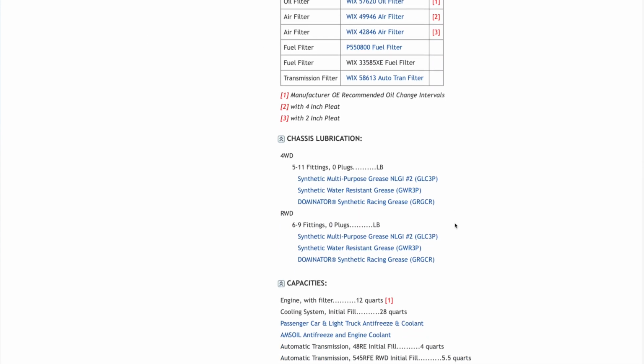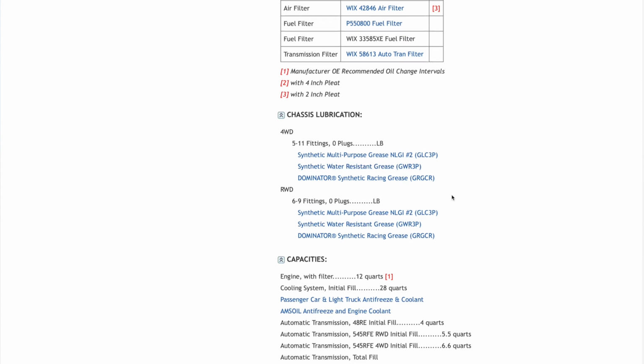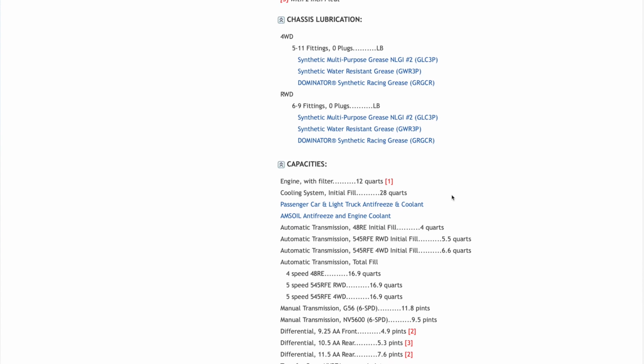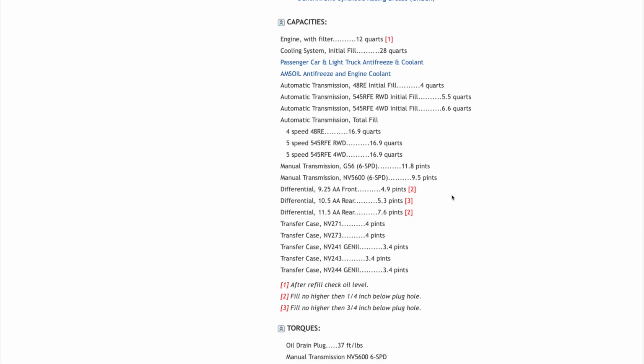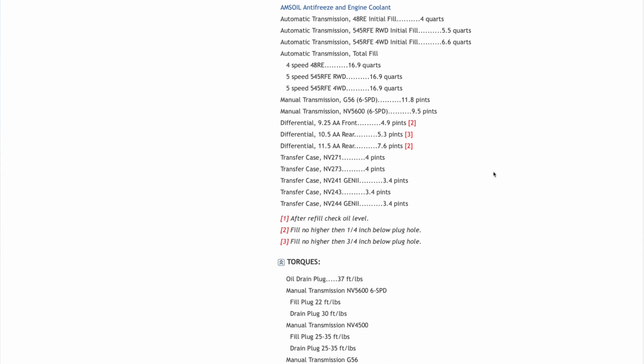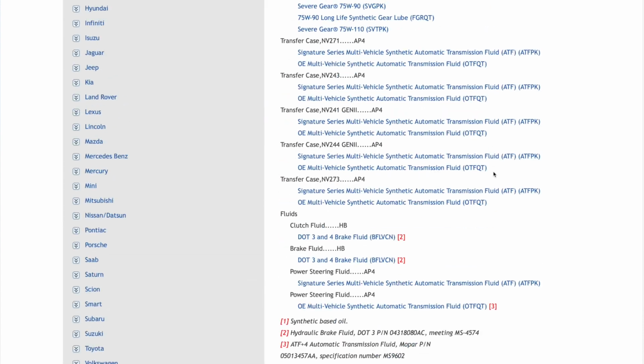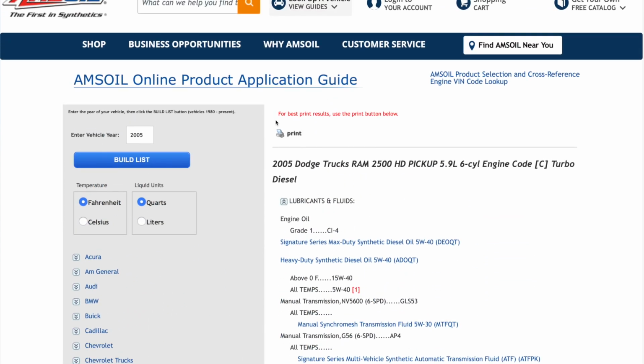And you go down a little further, it gives you any chassis lubrication points, how many there are. And here's the capacities. Gives you the engine cooling system. This automatic transmission, the initial fill is 4 quarts. The total fill is just shy of 17 quarts. So this gives you a lot of the information you need that you can't find in your owner's manual. If you go to the top of the page up here, you can print that off for each one of your vehicles.